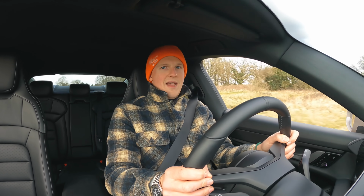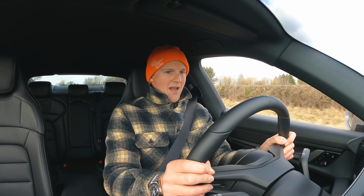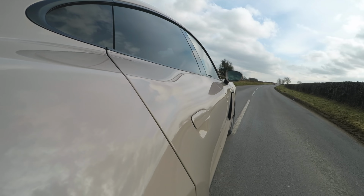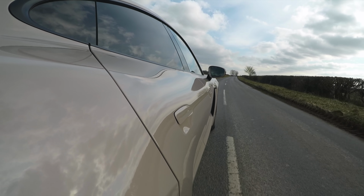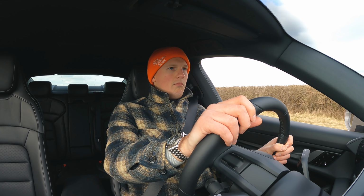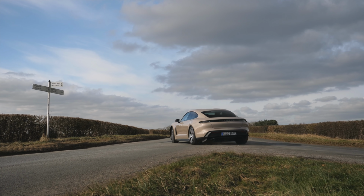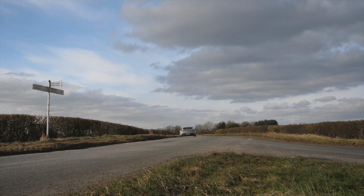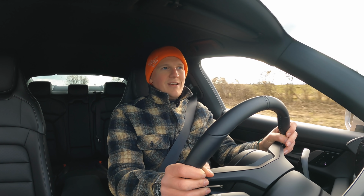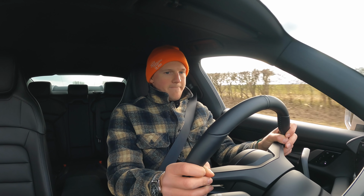Well, nothing really happened there. That was disappointing. I just gave it, that was pedal to the metal, sport plus traction off. And I heard a little bit of gravel moving, but the car didn't move really. Let's try that again, that can't be right. What? Nope. I mean, that was nearly a 90 degree angle and I literally floored it.